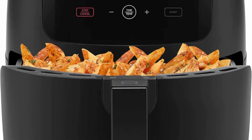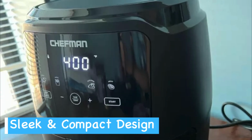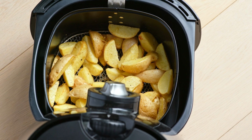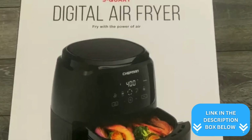The Chefman air fryer's sleek black exterior looks great on your countertop, and its compact design helps save space. While it's not tiny, it's still more manageable than a traditional oven for quick meals and snacks. The stainless steel accents add a touch of style and are easy to wipe clean.